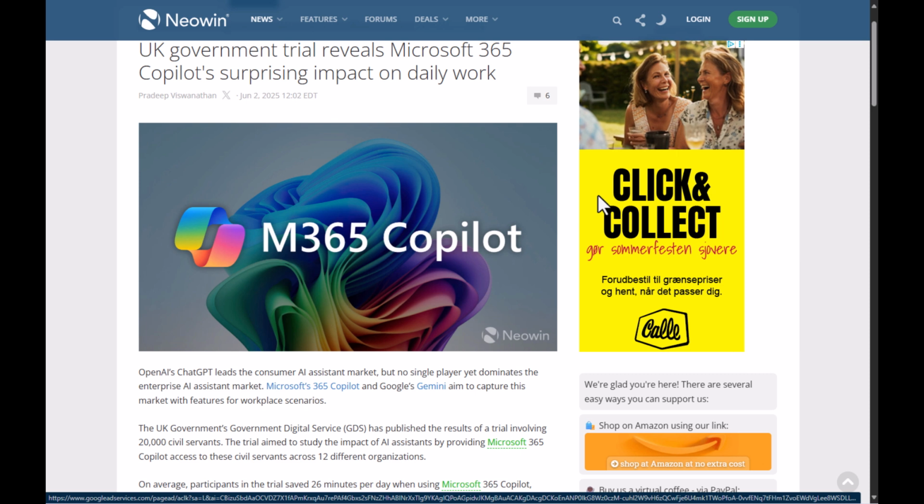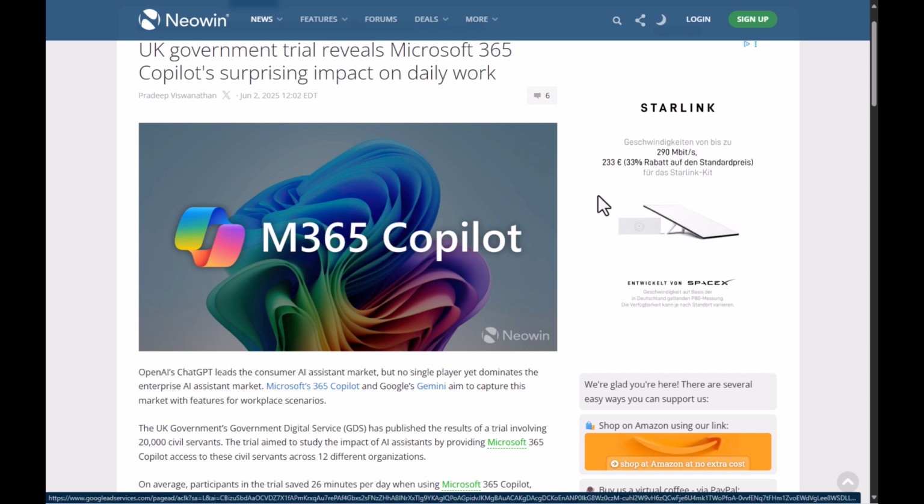Additionally, over 70% of users reported that Copilot reduced the time spent searching for information and performing routine tasks, allowing them to focus on higher value activities. Furthermore, 82% of participants indicated that they would prefer not to return to their pre-Copilot working conditions.